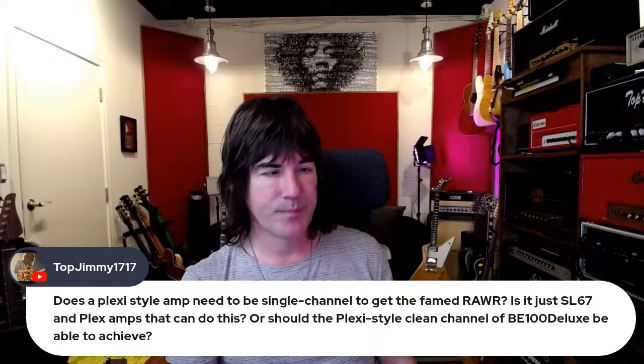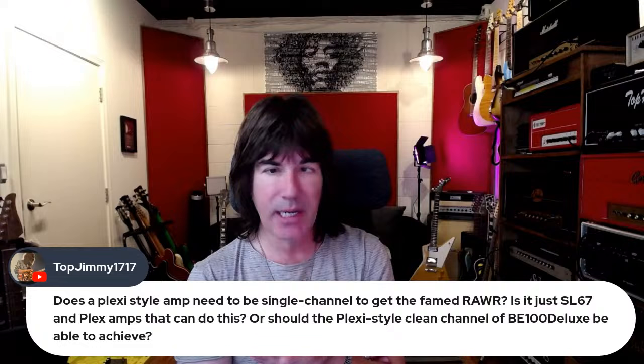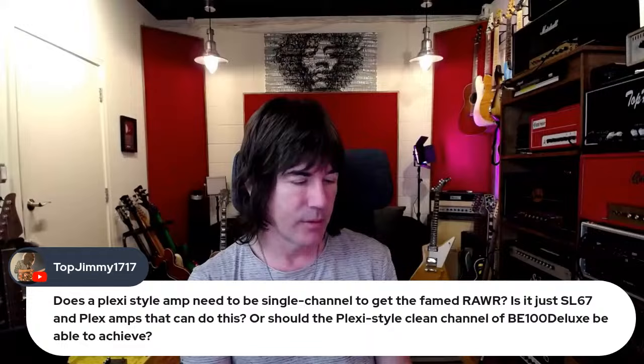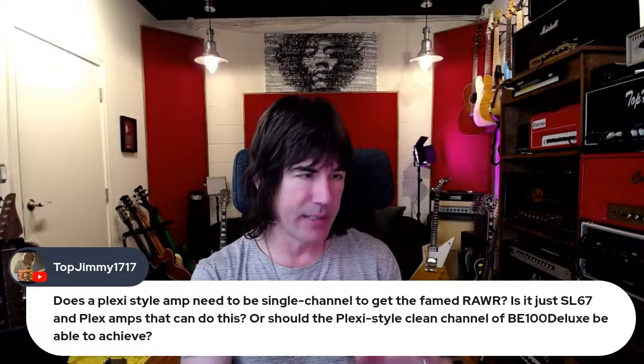It's just that a lot of the amps out there that have more than one channel, a Plexi can sound pretty anemic when you put a master on it. It neuters it a little bit. I mean, you can always open up the master. The question is, how transparent is that master? But Yngwie said it best in the video that he did with Rick Beato.